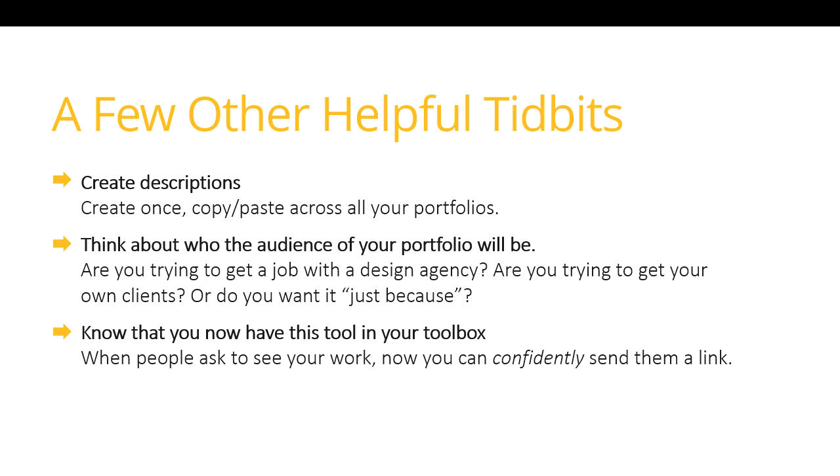A few other helpful tidbits that I'd like to share with you that might make this whole process a little bit easier. One is to create descriptions. You might want to tell someone looking at your work a little bit about the project, about the goal, maybe something that they wouldn't know by looking at your photos, whatever you think is appropriate. Along those same lines, you'll really want to think about who the audience of your portfolio will be. Are you trying to get a job with a design agency? If this is the case, you're really going to want to showcase all the skills that you know, so you might want to heavily talk about the design process like you're talking to another designer.